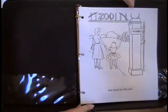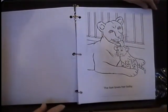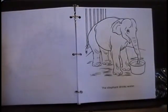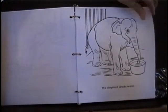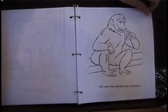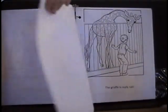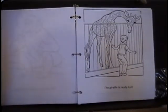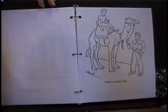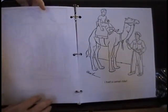It says, "We went to the zoo. The lion loves her baby. The elephant drinks water. We saw the monkey eat a banana. The giraffe is really tall. I had a camel ride."